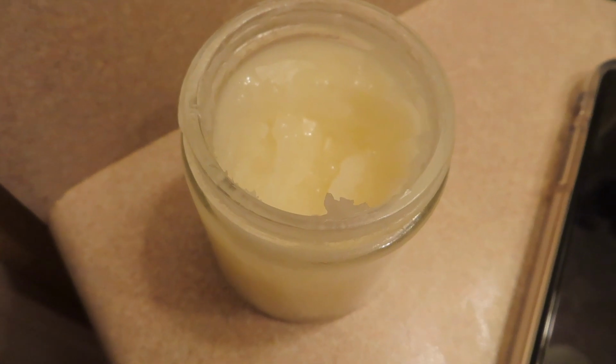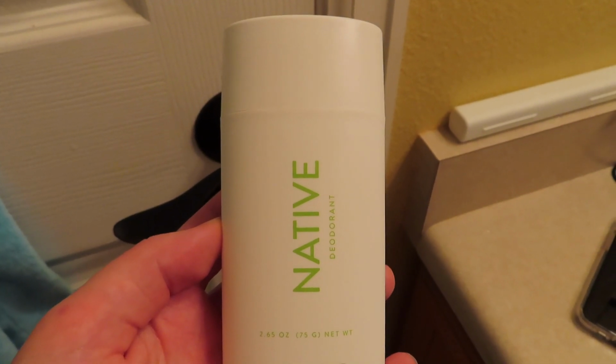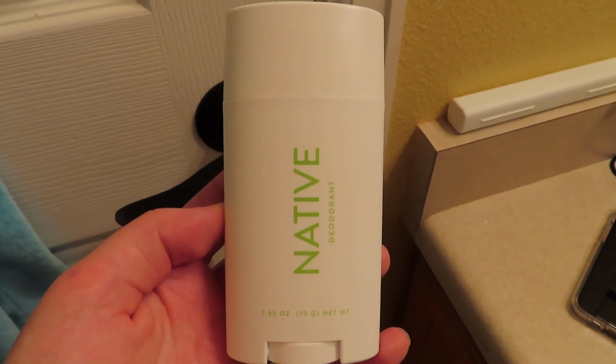Then I apply this Native deodorant. It's aluminum free and natural, so I use that morning and night.